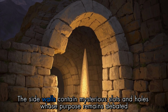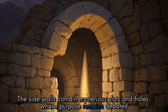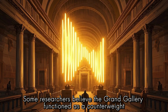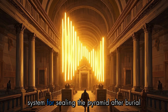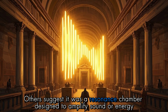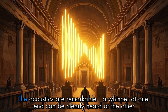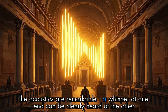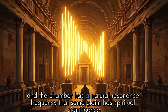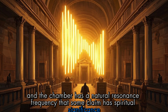The side walls contain mysterious slots and holes, whose purpose remains debated. Some researchers believe the Grand Gallery functioned as a counterweight system for sealing the pyramid after burial. Others suggest it was a resonance chamber designed to amplify sound or energy. The acoustics are remarkable. A whisper at one end can be clearly heard at the other, and the chamber has a natural resonance frequency that some claim has spiritual significance.